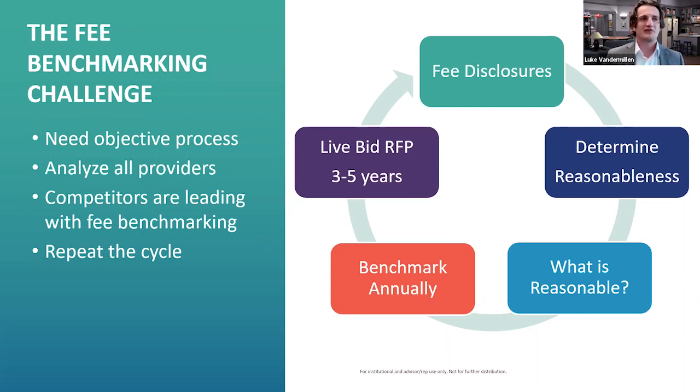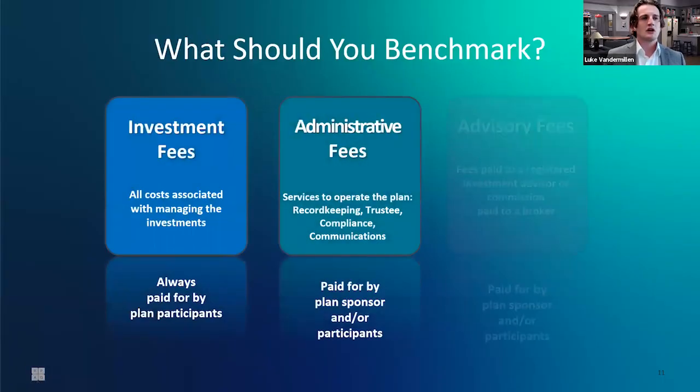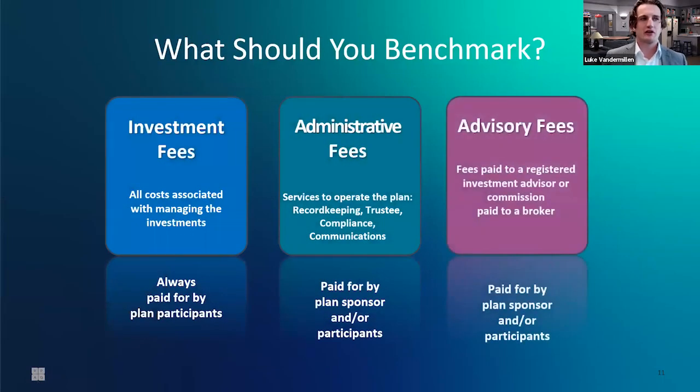So that's the challenge that advisors face currently in the marketplace. Now, in terms of what we should be looking to benchmark, there's kind of 3 core areas that here at PlanFees we believe that every fiduciary should be benchmarking for their plan. The first is the investment fees, which is always going to be paid for by the participants. Again, we all hear that kind of buzzword lowest cost share class being thrown around.